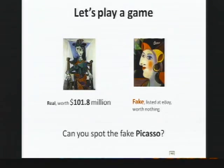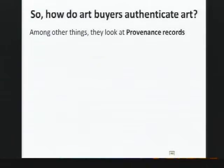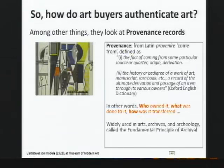It's worth nothing. So now the question is, even in this economy, if you have millions of dollars available to buy paintings, how do you know that you are not buying a fake instead of the real thing? How do you know that? There are many techniques of authenticating art, but among the most commonly used ones is the use of provenance records. So what exactly is provenance? The provenance record of an object is a record of the lineage of the object: where the object came from, how it was created, how it was transferred, all the way to the current owner.